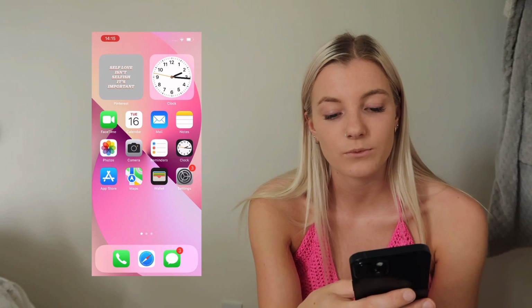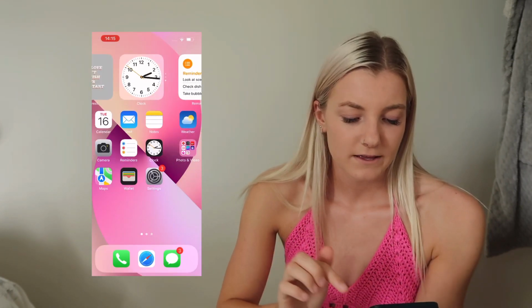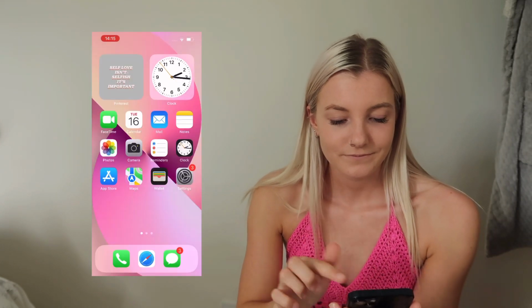I'm also still trying to work out how to use this phone, like how to get to this bit. Here we go. But I will get there eventually. So that is everything that is on my phone. I feel like I don't have that many apps at the minute. I probably will get more, but at the minute they are pretty much the only ones that I need and use.